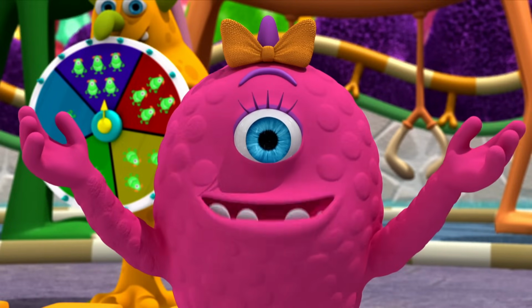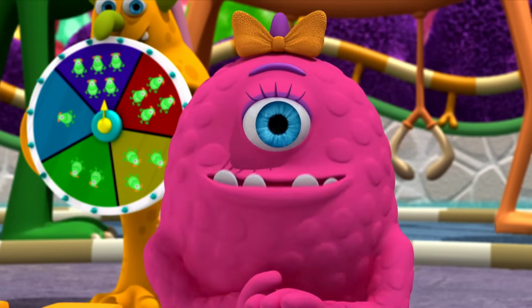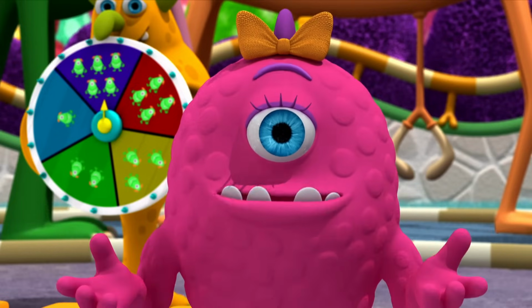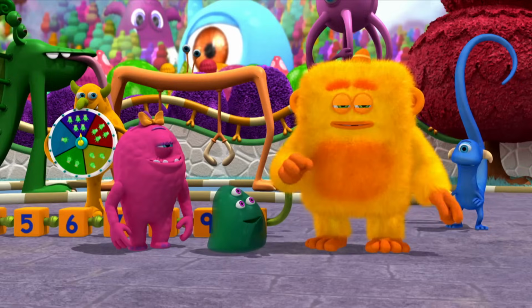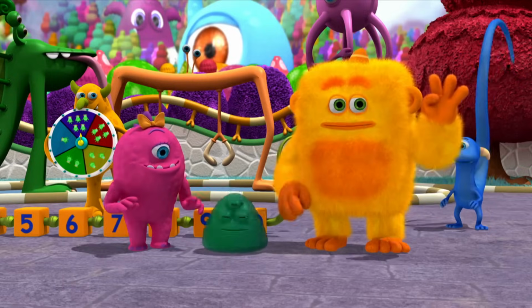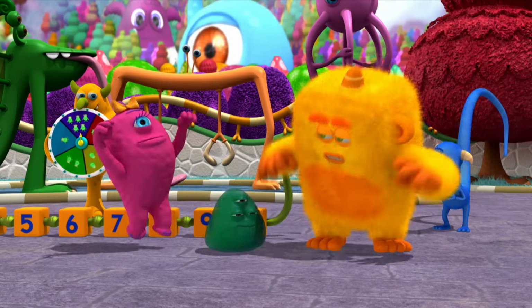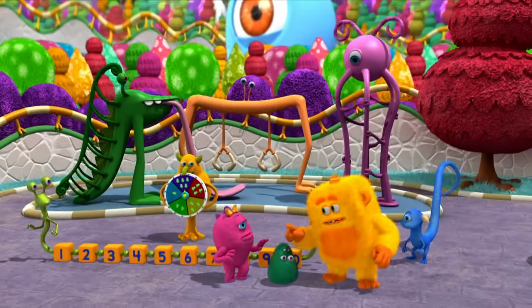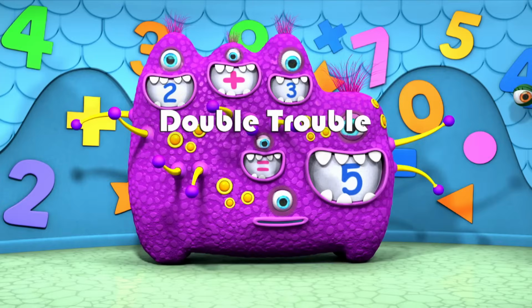Monsterific job, Monster Math Squad. We helped put Numberline Monster back together. And we did it by knowing all about Next. And we played a Numberline game. That deserves a great big Monster Howl on 3. 1, 2, 3. We did the math! We did the monster math! Double trouble!